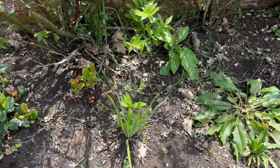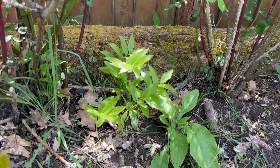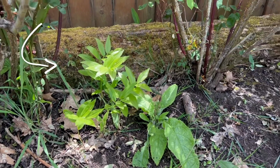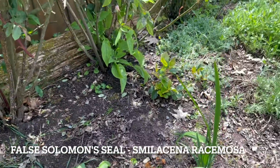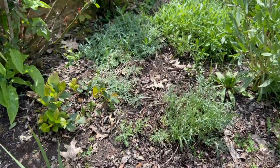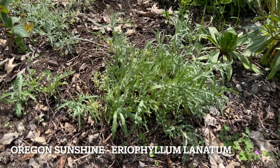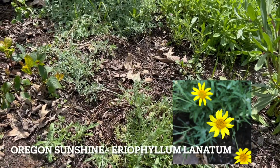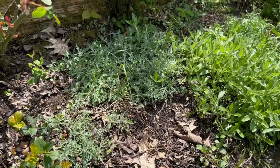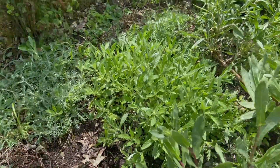More iris. Well, I think that's false Solomon seal back there that's growing in the shade. I might have planted that there, or I might have seeded. Lots of Oregon sunshine. Some of it's seeded from a wildflower seed packet that I got from Northwest Meadowscapes. It's a meadow seed pack. And I planted some Oregon sunshine and then some of it self-seeded.